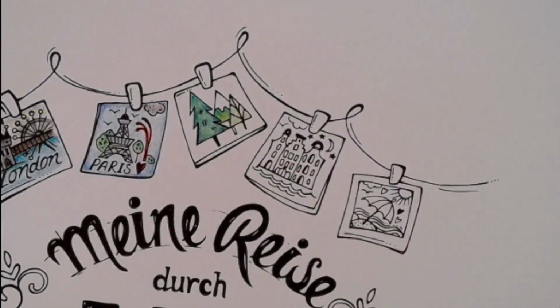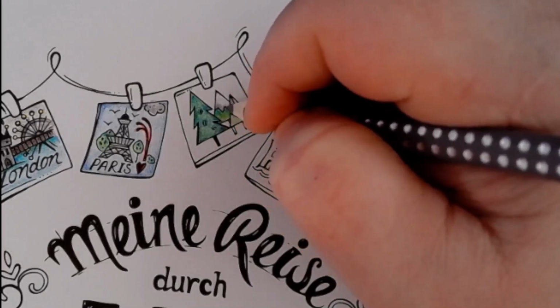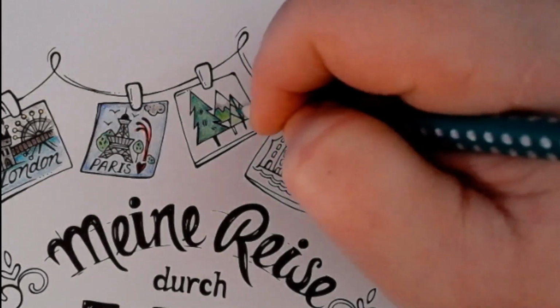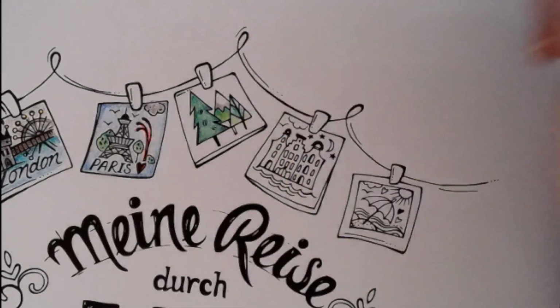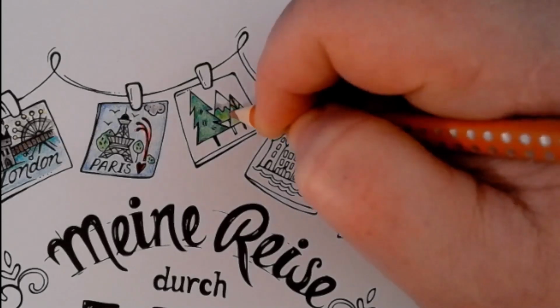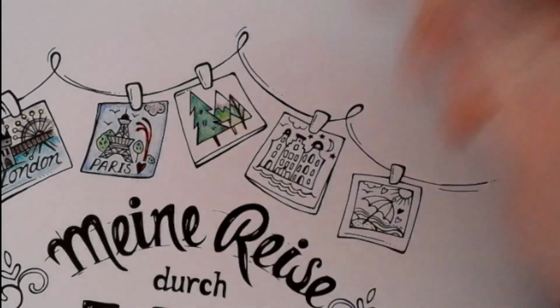And then we're just going to take our gray and give it a little bit of shadow in the snow, like that. And then on the last tree, we're going to take our dark green and put in some of those extra dark areas close to the trunk of the tree. And then we're going to take our brown, sorry, not our yellow, our brown, and put in the branches of the tree, as well as do the trunks of the other trees.